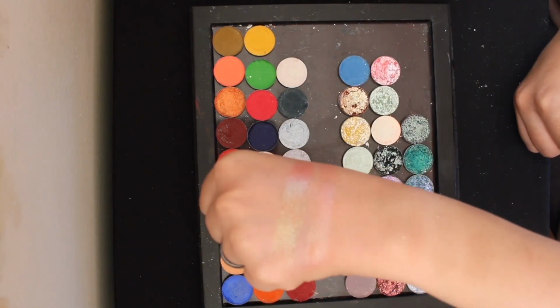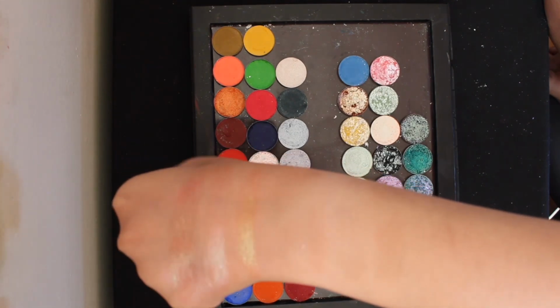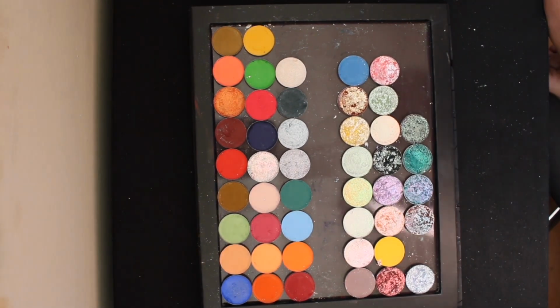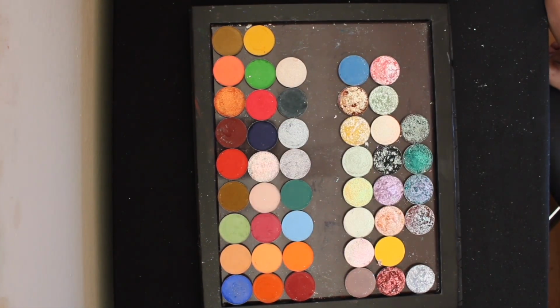Not perfect, but I think I have one more that I could pull in here. Oh yeah. It's not really picking up in the camera because it has some additional shifts, but this is a newer one from Divina. This is the Frothy Surf. It's from that Sea collection, Sea Treasures or something. I could part with it.